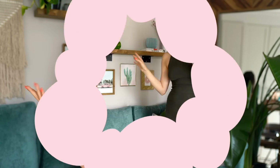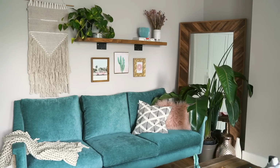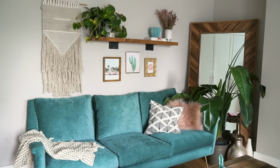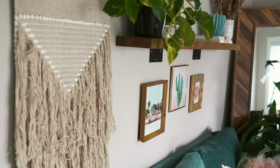Without further ado, let's start the tour. We're first going to start off with the part of the room that you guys see the most, and that is what I like to call my backdrop. This was probably the most important part of the room for me because of course it is my backdrop, so it's what you guys are seeing the most, and I really wanted to make sure that my personality shined through in this little space over here.